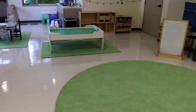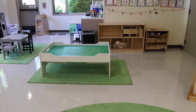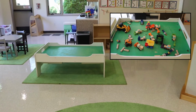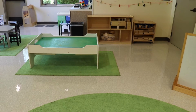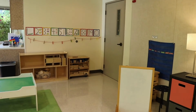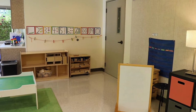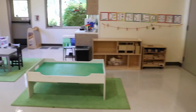And then what we have over here, this area here right now, is our block area. This probably will move. We aren't sure yet, but we're not really happy with it being so close to the circle time area, and it feels a little crowded because there's also that door that we go in and out of to use the bathroom. Our bathrooms are actually off of the classroom next door, so we do need that doorway.